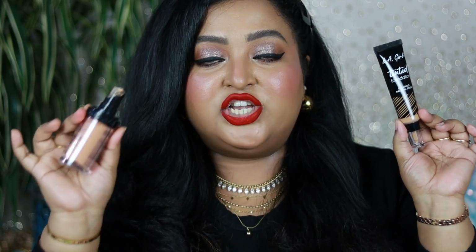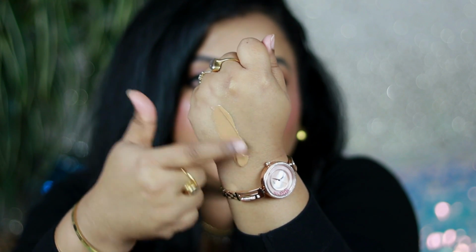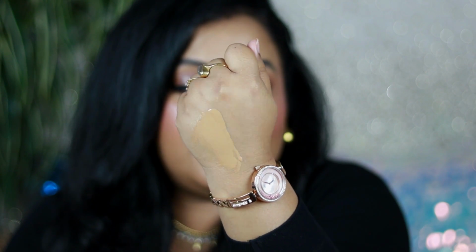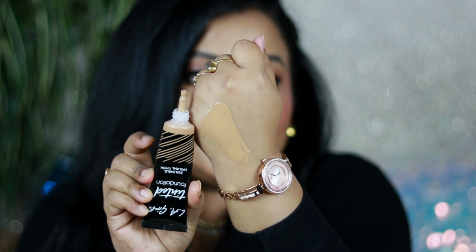I'm going to show you the difference between the shade Tan of the Illegal Tinted Foundation and the shade Warm Beige, and you're going to make out the difference between the undertones. So I'm swatching the shade Tan over here. As you can see, this is how the shade Tan looks. This is like my skin but better kind of shade.